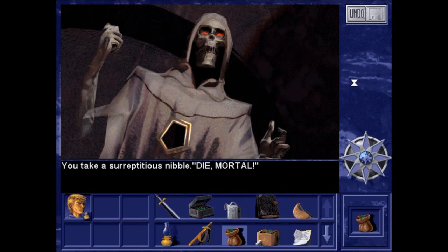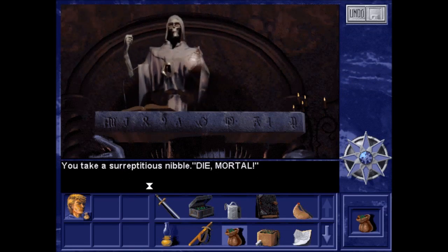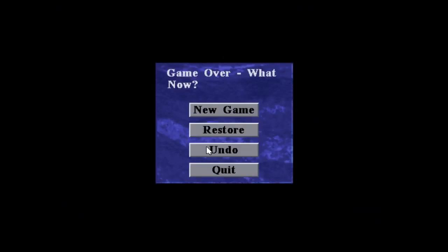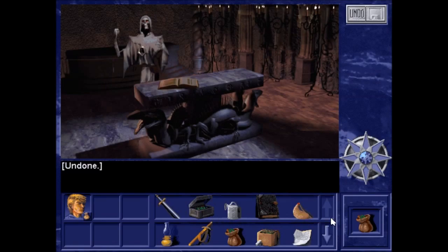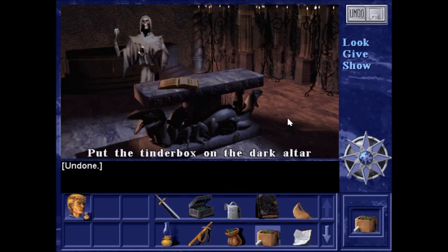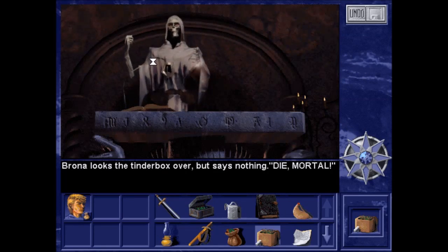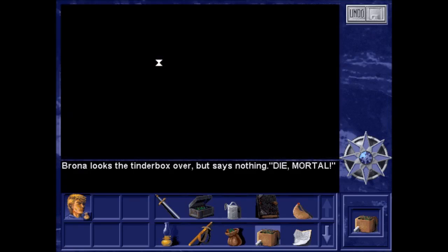Wait, food. Eat. You take a surreptitious nibble. Die, mortal! Oh, man, this is great. Man, I don't know why it gave us so many opportunities there. Tinderbox. Show the tinderbox to Brona. Brona looks the tinderbox over, but says nothing. Die, mortal!